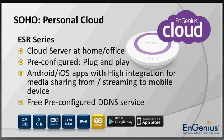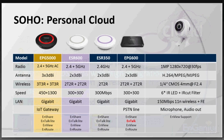First of all, a small lineup of the routers that we will continue to carry. We used to have a wider line of routers, but we decided to shrink down to focus on a few models. On the high end is an 11AC EPG 5000, which we named the IoT Gateway, Internet of Things. It's 11AC. We have a dual band version, the ESR 600, and a single band entry-level ESR 350 with gigabit ports.